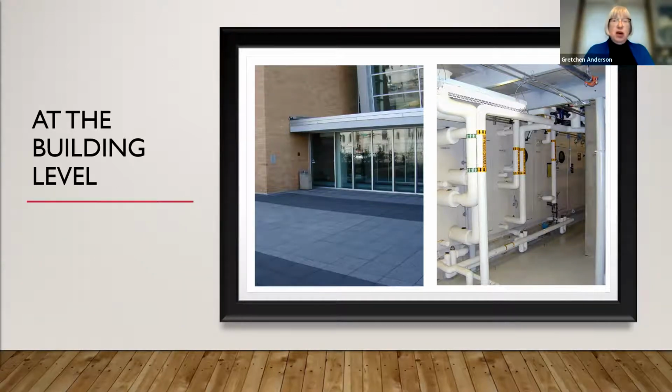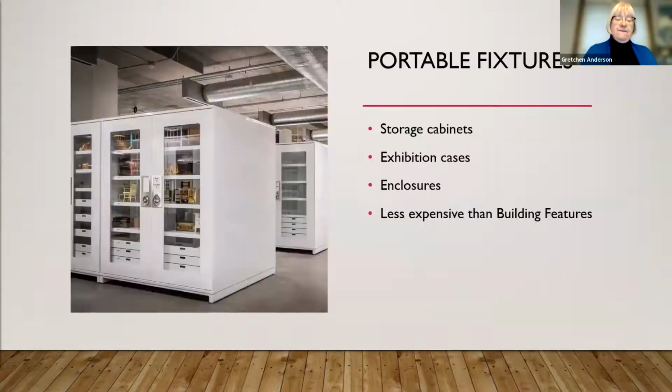We also have a very, very good environmental system that controls our relative humidity and our temperature. This limits our pests. Our portable fixtures include high quality storage cabinets. And notice that these are up off of the ground, so we can actually clean underneath them. Cleaning is a very important thing, as you'll see in a few minutes. Exhibition cases, enclosures. This is often a more practical method because it's less expensive than some of the major building features.